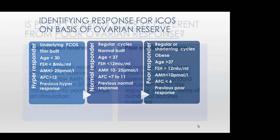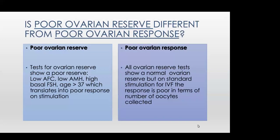Having said that, is poor ovarian reserve different from poor ovarian response? Yes, it is. We have realized in the last few years that poor ovarian reserve and poor ovarian response can belong to two absolutely different groups of patients. A poor ovarian reserve would be when all the tests for ovarian reserve show a poor reserve, like low AFC, low AMH, high basal FSH, and high age, which translates into poor response on stimulation.